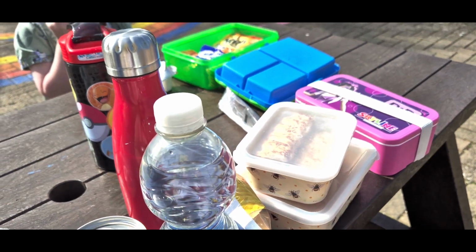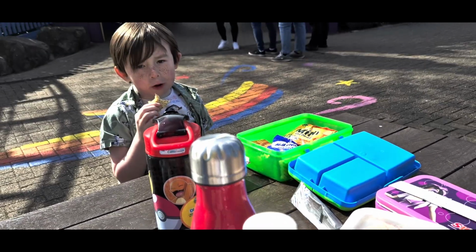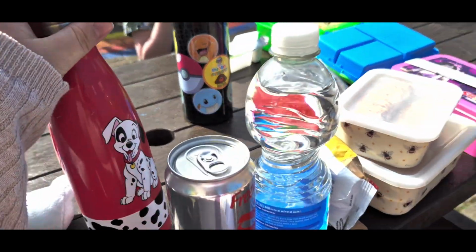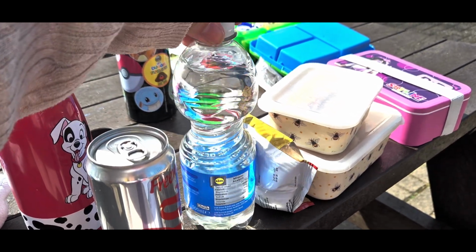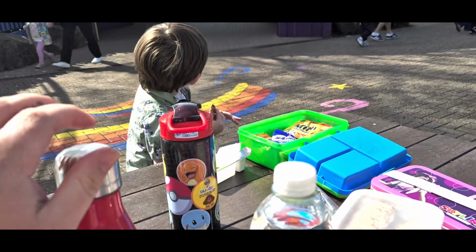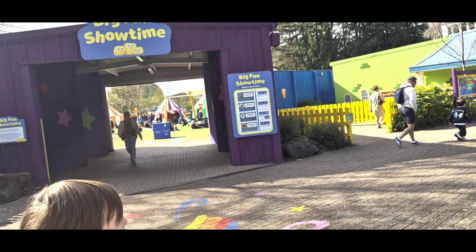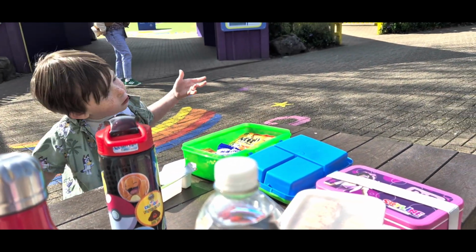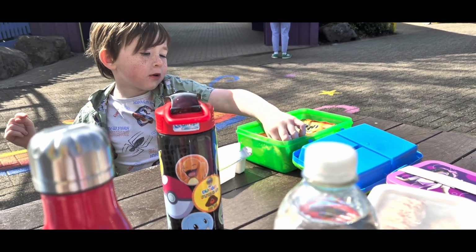Just sitting here, having some food. I'm still full from breakfast, but Oliver doesn't eat much, he's just filling up. My water bottle is empty, so I brought some spare water with me from Lidl. I bought a pack of water. So when we get a chance, I'll go fill this up. But once I've eaten, we'll probably go in the Showtime studio, in the Big Fun Showtime, and wait for Bluey to come on. So I think that's our plan for the minute.